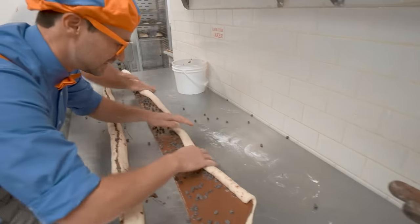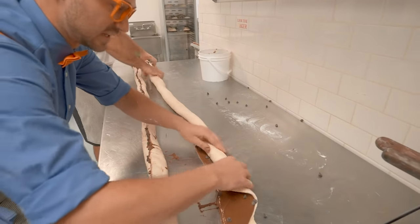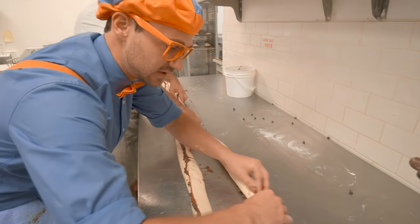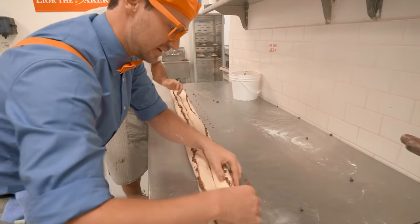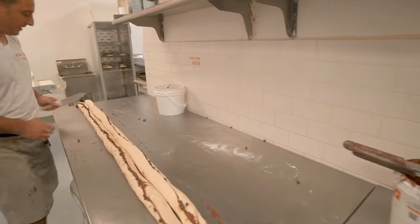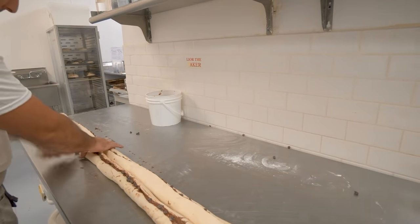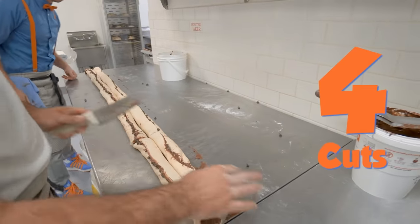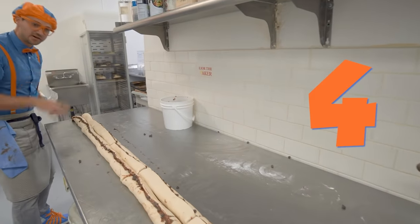How does that look? Does it look good? Yeah, it does. So cool how we created this, all from scratch. You know, it started out with just a few ingredients. And now, looks like a masterpiece. Are we going to buy these? Okay. One. Two. Three. Four. Four cuts, which makes one, two, three, four, five sections.